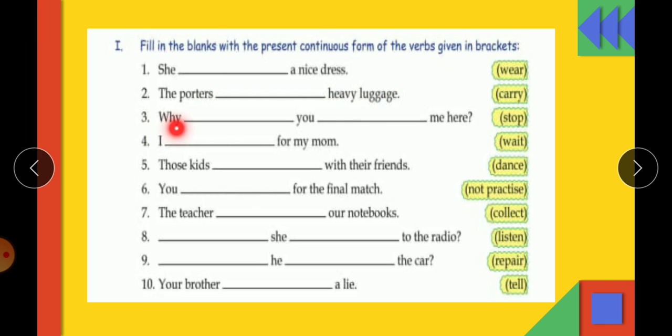Why are you stopping me here? Stop will be changed to stopping, and with you we use are. So here it will be are, and here stopping. I is followed by am. So I am. Wait will be changed to waiting for my mom. I am waiting for my mom.